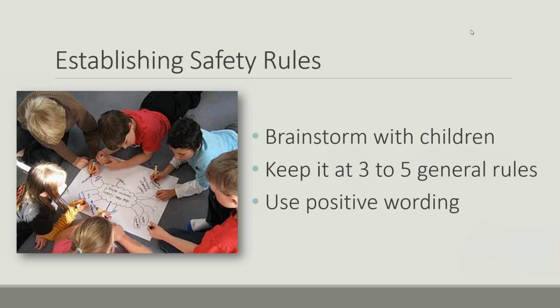And then what you also want to do is use positive wording. Sometimes we tend to try and have our rules as, no, we don't do this. Don't climb up the slide. No sliding on your belly. But what we really want to do is focus on the positive. So instead of telling children what we do not want, what we need to be telling children is what we do want. And those of you who have gone through conscious discipline, that's something that Dr. Becky Bailey really stresses.